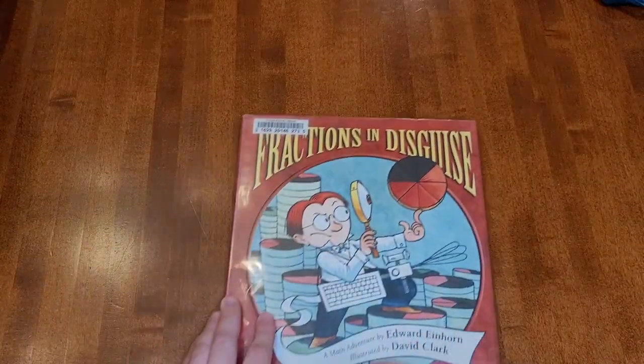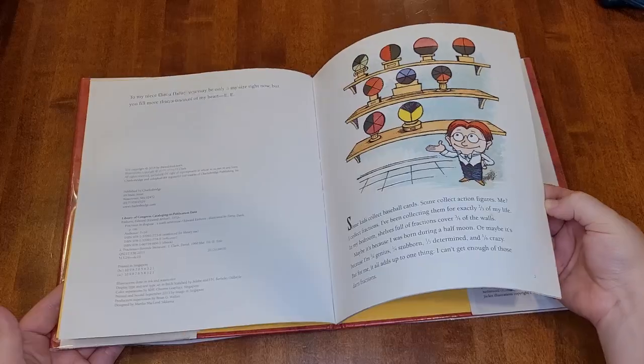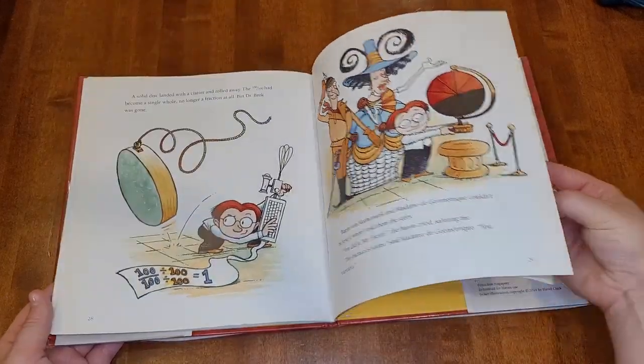This next one I got more with my daughter in mind, but my son enjoyed it as well. Fractions in Disguise, Fraction Adventure. So it's just kind of all about the different ways we can use and see fractions.